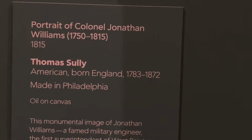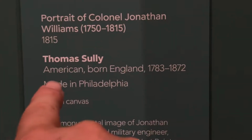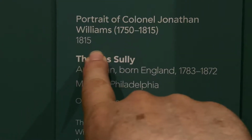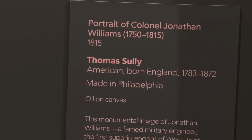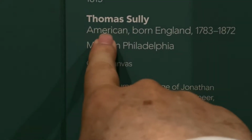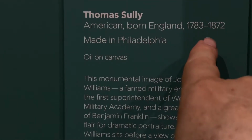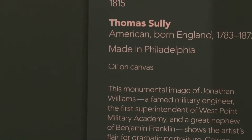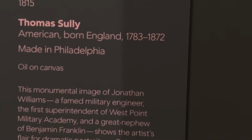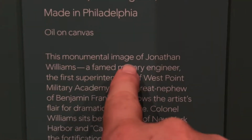Portrait of Colonel Jonathan Williams from 1850. Now, I think that means that this was painted in 1815, which is when he died. So this was painted shortly before he died. Artist Thomas Sully, born in England. 1870. He lived 89 years, something like that. He lived a long time, and he painted 2,600 pictures. 2,600. Oil on canvas. Okay, this monumental image, it's big.